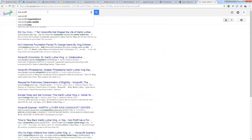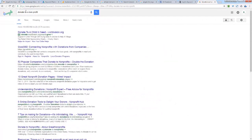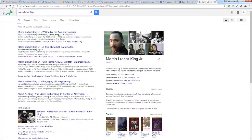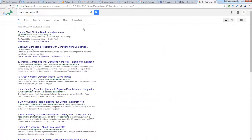So a good place to start is, donate to a nonprofit. You'll get ads on that for certain. So, what was the one I searched? Yeah, donate to a nonprofit. So now you can go even further with this.